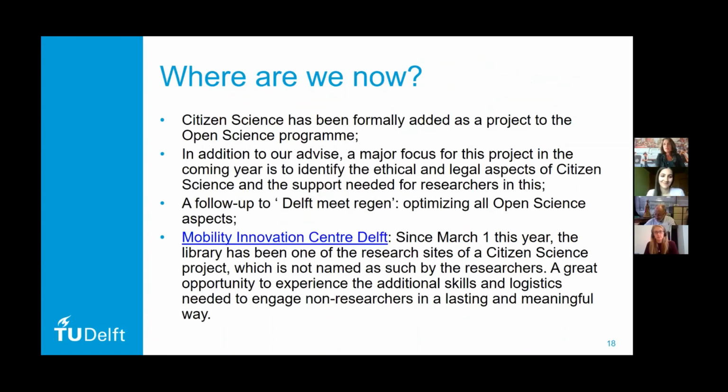So where are we now? Citizen science has been formally added as a project to the open science program. And in addition to our advice, a major focus for this project this year is to identify the ethical and legal aspects of citizen science and the support needed for researchers on this. This was a main point of our board. They thought this is a really interesting and important thing to identify: what aspects are concerning citizen science and how we can organize the support for the researchers, because it's quite complex with all the legal aspects, and researchers are not aware of these aspects when they are starting a project, which they might not even call citizen science, because for them it's just a research project.